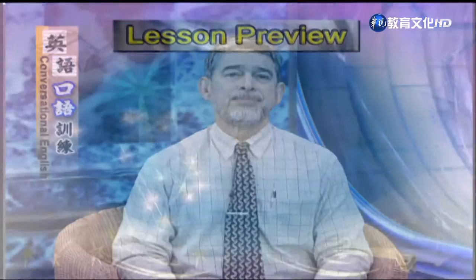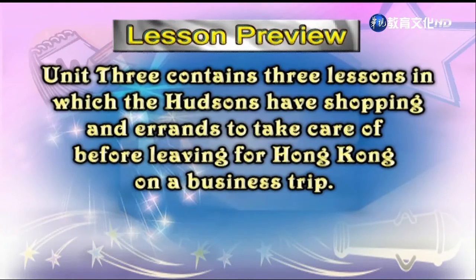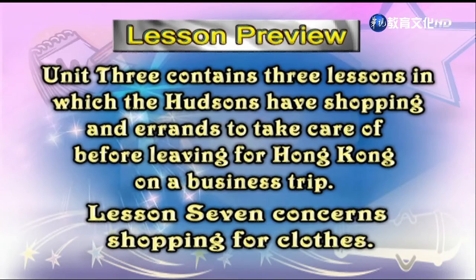Today we have a new unit for you, Unit 3. Lesson 7 is going to take us to a clothing store, but we should first take a look at our lesson preview, which will introduce the whole unit. As you can see, Unit 3 contains three lessons in which the Hudsons have shopping and errands to take care of before leaving for Hong Kong on a business trip. Lesson 7 concerns shopping for clothes.